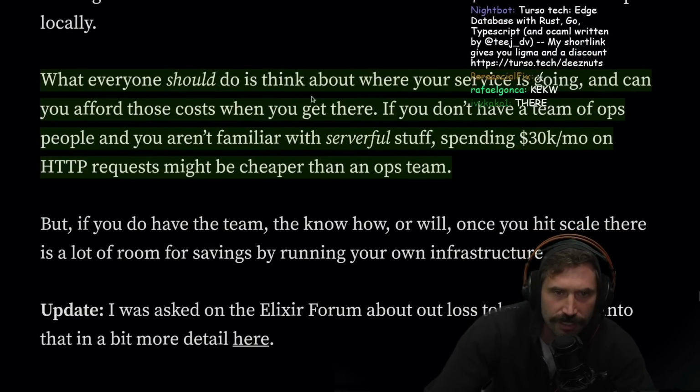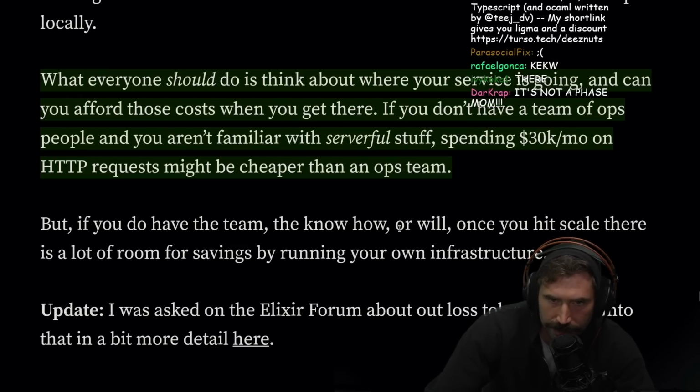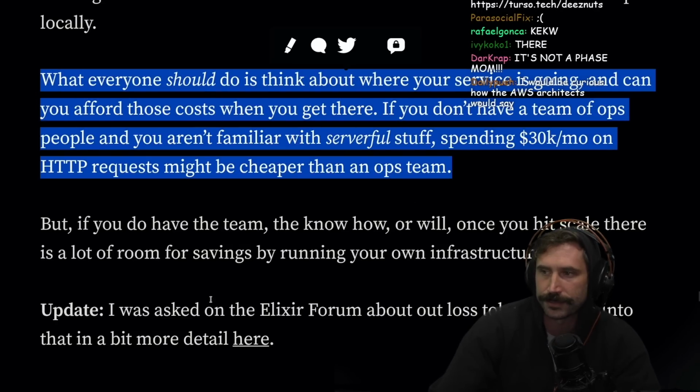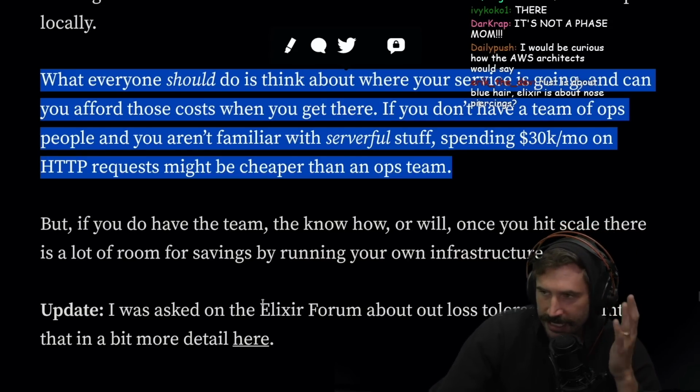What everybody should do is think about where your service is going and whether you can afford those costs when you get there. If you don't have a team of ops people and you aren't familiar with serverful stuff, spending $30K a month on HTTP requests might be cheaper than an ops team. Absolutely. This is a great call out. You've got to decide what sword you're going to fall on.